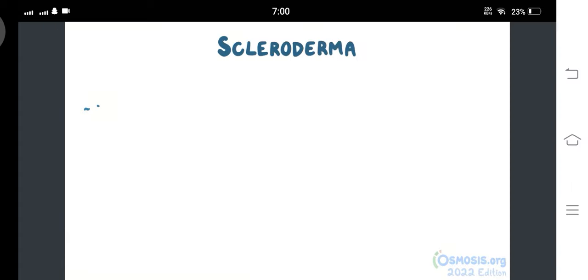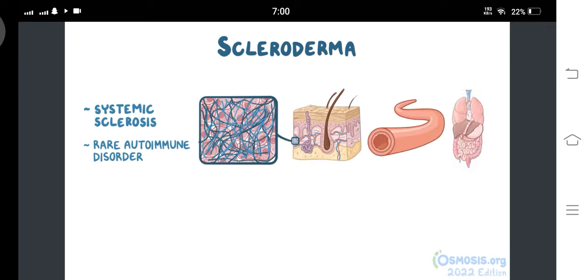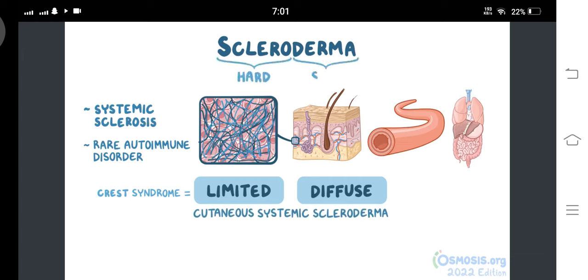Scleroderma is a rare autoimmune disorder in which normal tissue is replaced with thick, dense connective tissue. It affects the skin, blood vessels, and internal organs. Now, there are two main types of scleroderma: limited cutaneous systemic scleroderma, better known as CREST syndrome, and diffuse cutaneous systemic scleroderma. The word scleroderma comes from the Greek words sclero, meaning hard, and derma, meaning skin, which points to the hard skin as its most visible feature.